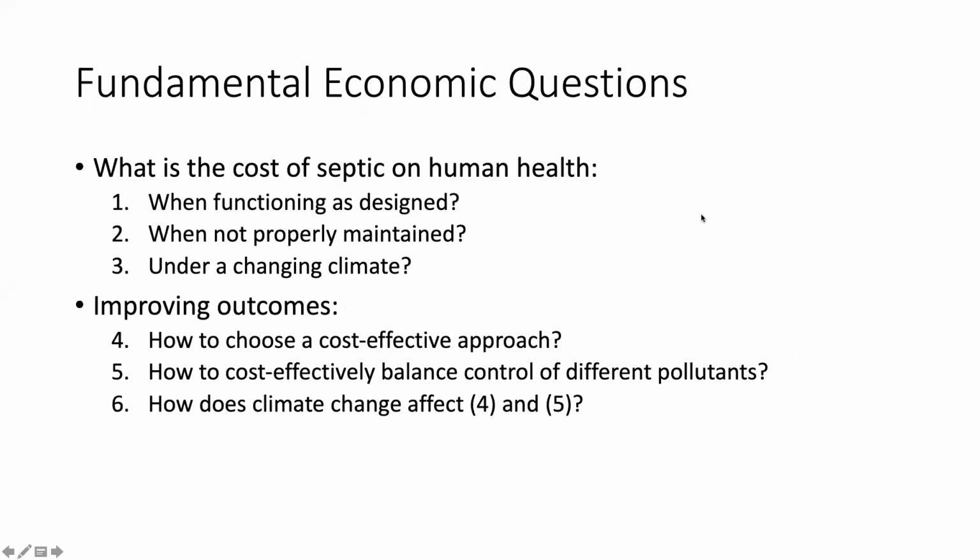So I've broken the economic questions into two categories. The first I would label under things I'm really interested in and we hope to do something with, but are going to be very difficult. This is the area of the literature that you would expect to have been done, and I don't think it's really fully been explored. And that is, what is the cost of utilizing septic on human health?